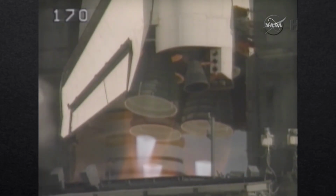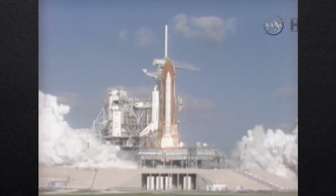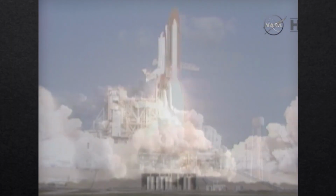3, 2, 1, and liftoff of the Space Shuttle Discovery with the Hubble Space Telescope.